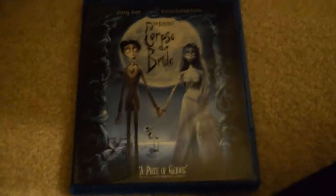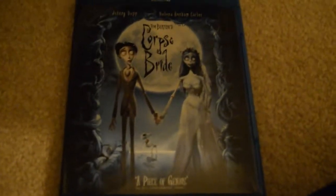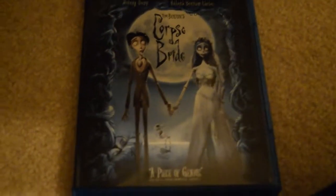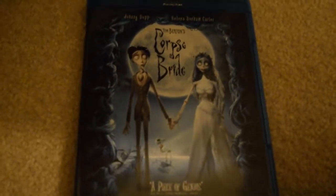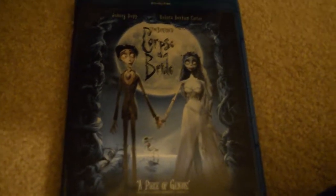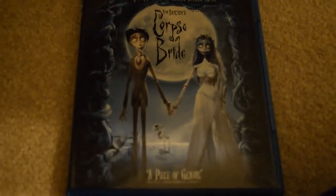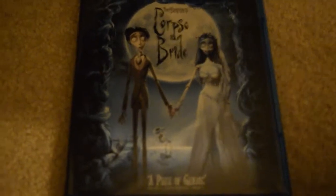Alright, Tim Burton's Corpse Bride. I think this actually is my favorite Tim Burton film, to be honest, but it's really underrated compared to his other works. But yeah, this is a really good film. If you like Tim Burton, if you like stop motion animation, or really any kind of dark, gothy looking films, this is a really good film. I definitely recommend you guys check it out, and it has that Tim Burton charm, so yeah, it's good.